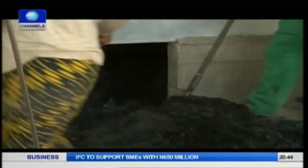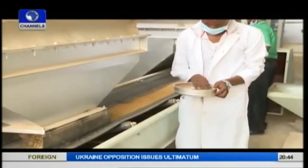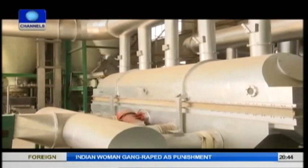Once it has been used and has burnt out, it's still useful as manure for farmers, forming a complete cycle. The heat generated also serves the dryer. Storage tanks large enough to hold 80 tons of rice, which is their daily production, is where the dry paddy stays until it's moved to the final production section.